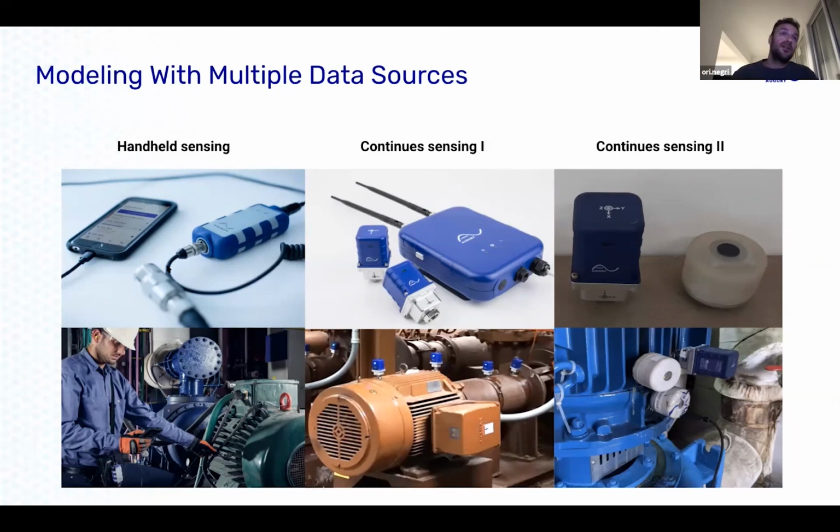Now, three years ago, even four years ago already, we built our first continuous monitoring system, which is also based on, as I said before, accelerometers, which are vibration sensors. And when we tried to apply the fault detection model that we built based on the handheld sensor, although the machines are the same machines at the end of the day, we found out that there is a real degradation in performance, and I will show you that in the next slide.